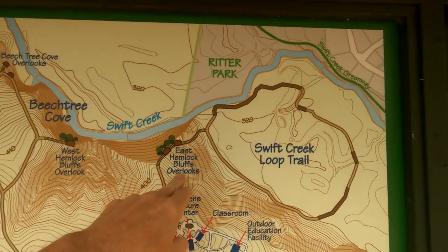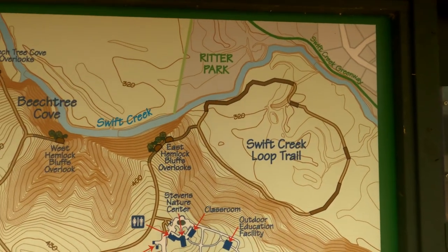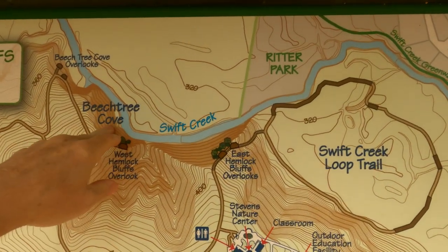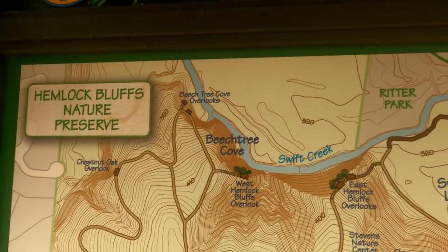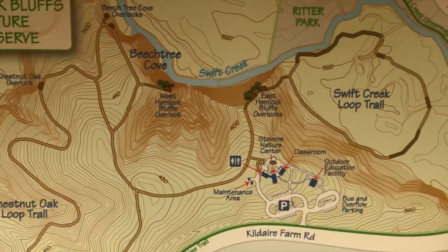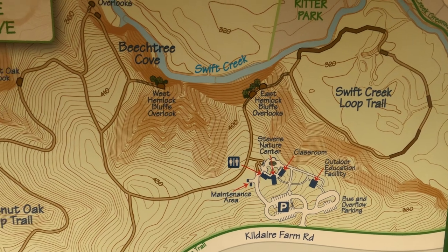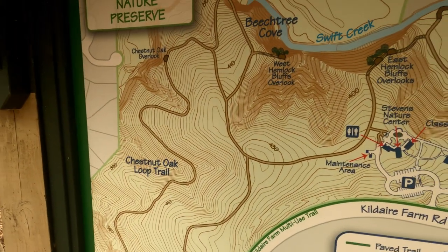So we've got the East Hemlock Bluff overlooks the Swift Creek Loop Trail. And then I guess the Beechtree Cove. I don't know. Beechtree Cove overlooks. Boy, that might be cool. Chestnut Oak Overlook. Chestnut Oak Loop Trail. So I'm going to go. Where the hell does it show where I'm at here? Because I want to go left and do this long trail, because I think we can get that in.